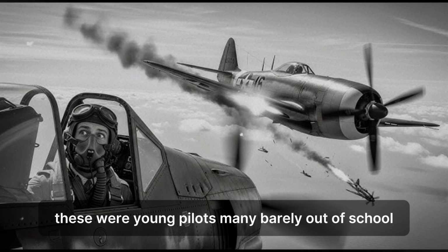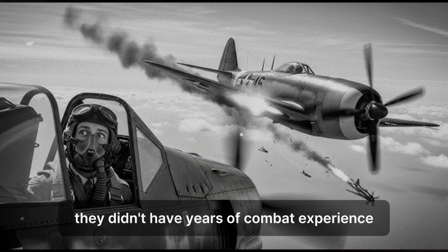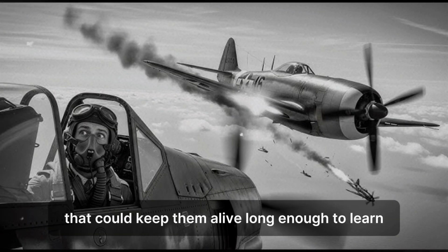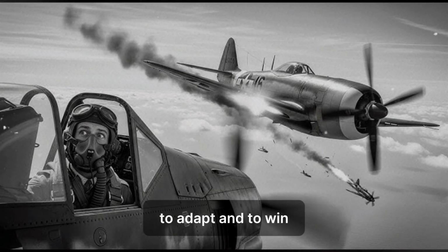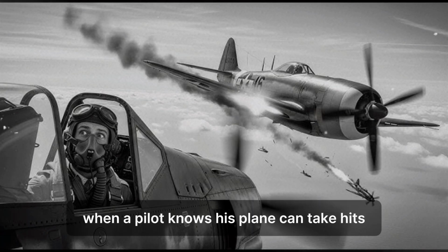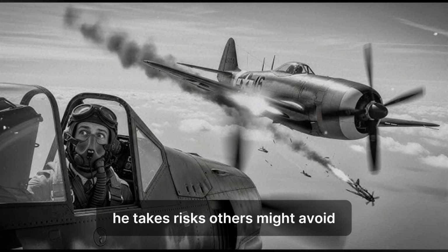These were young pilots, many barely out of school, facing seasoned Luftwaffe veterans. They didn't have years of combat experience, but they had something else: machines that could keep them alive long enough to learn, to adapt, and to win. It's easy to underestimate the psychological effect of durability. When a pilot knows his plane can take hits, he fights differently. He fights harder. He takes risks others might avoid.